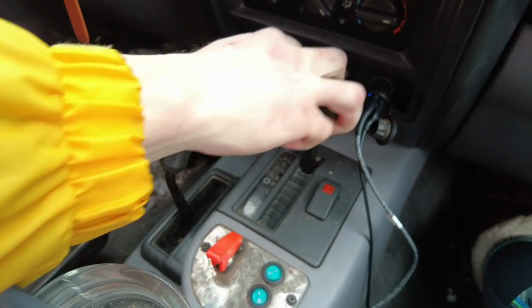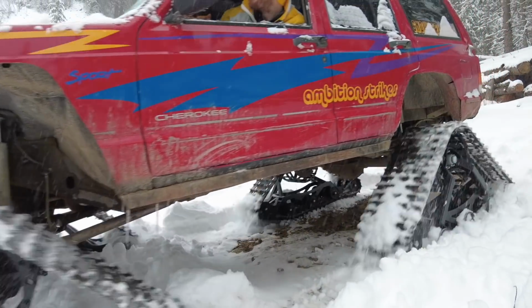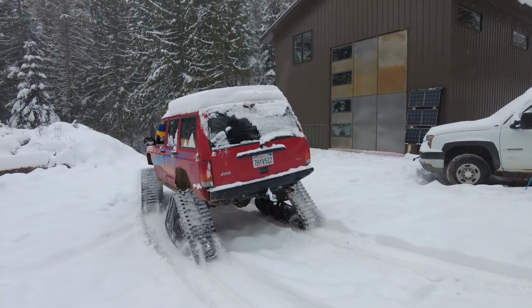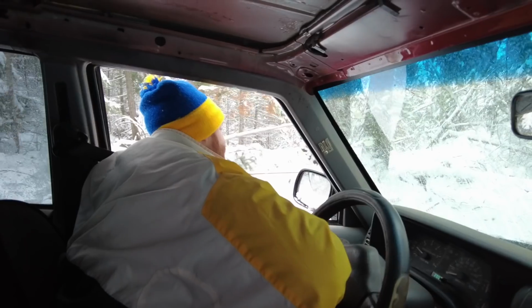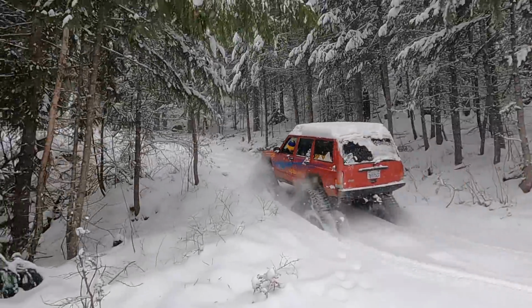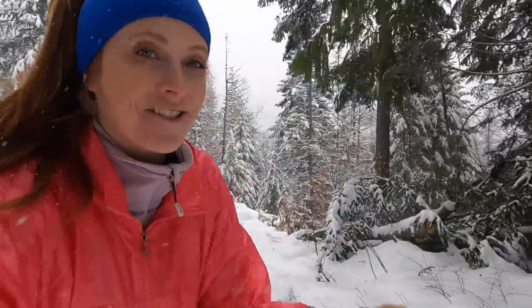Good idea, bad idea, the best idea ever. I think it's all of the above. We have a Jeep on tracks! No problem stopping on the hill on this one. That's really good. Oh my gosh! It just drove up that! We cannot drive up this in our cars right now. That is so awesome!